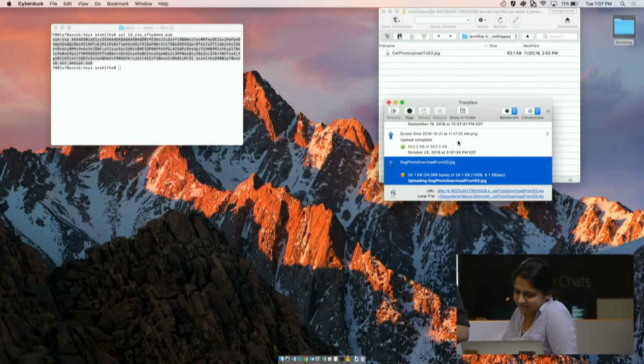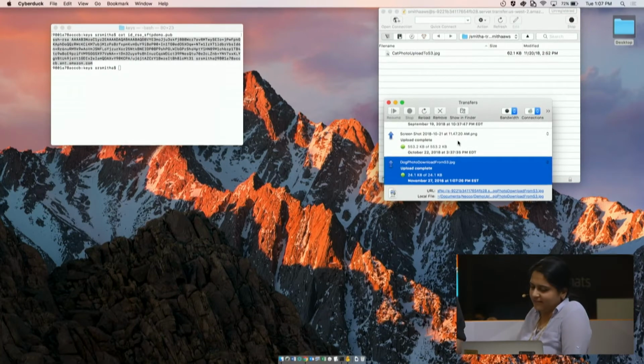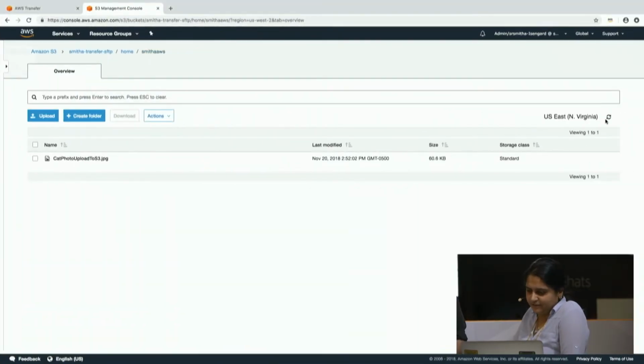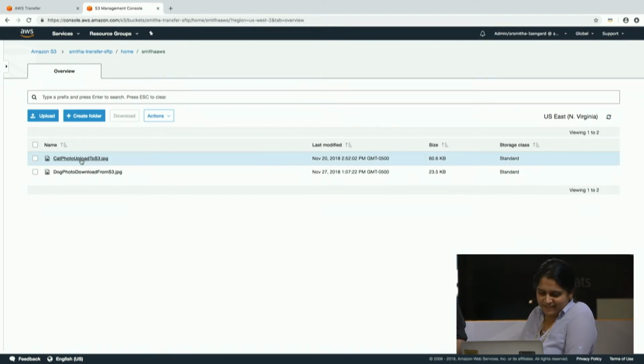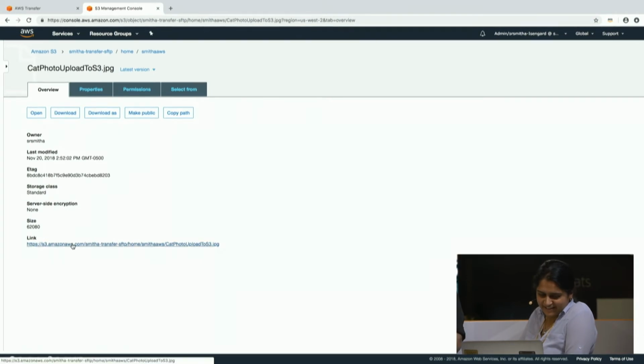Oh, wait a minute. There's a dog photo going up. Dog photo uploading into S3. Shall we see? Let's refresh the bucket. Dog photo shows up. I love it. Let's see the cat photo, though. I have to see this cat.